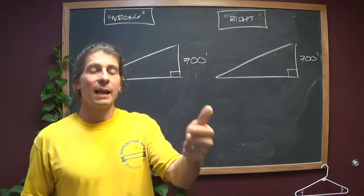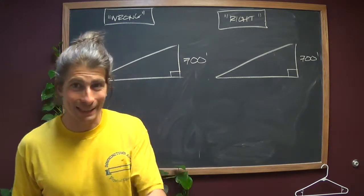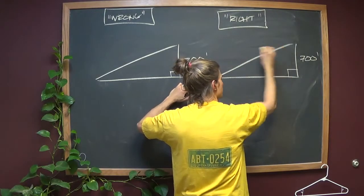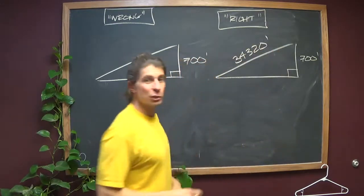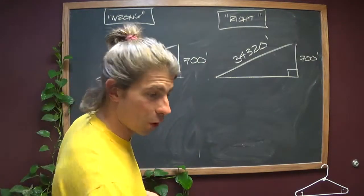The first thing I say, pretend that my 6.5 mile commute is the actual run. Now we know it's not. It's not the run. This is what I'm actually riding on. I'm not riding on this part of the hill. I'm riding on the hypotenuse. So that 34,320 feet should be a hypotenuse, not the run. But I'm saying do it the wrong way first.